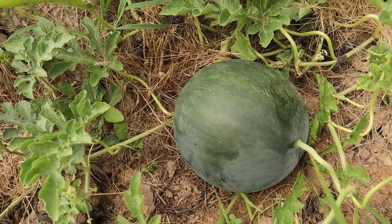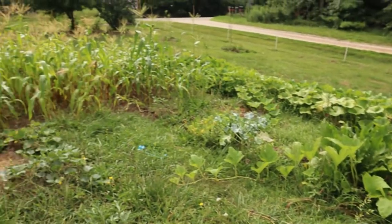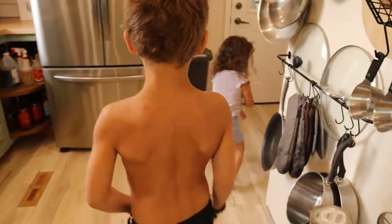It's growing. And then last but not least is our corn, which did not do great this year. Oh well, maybe next year.